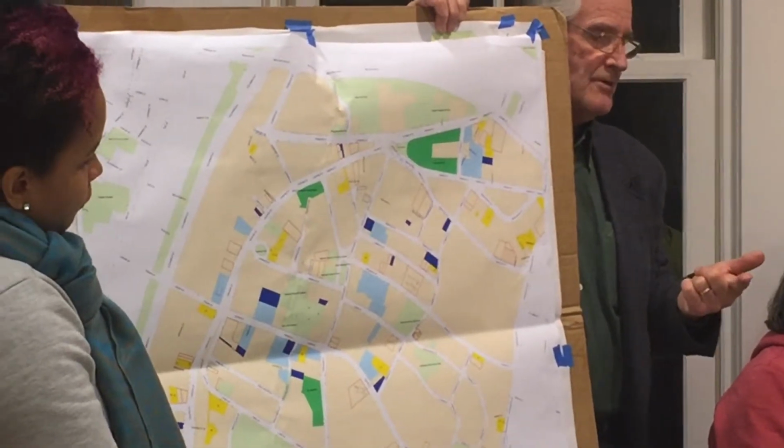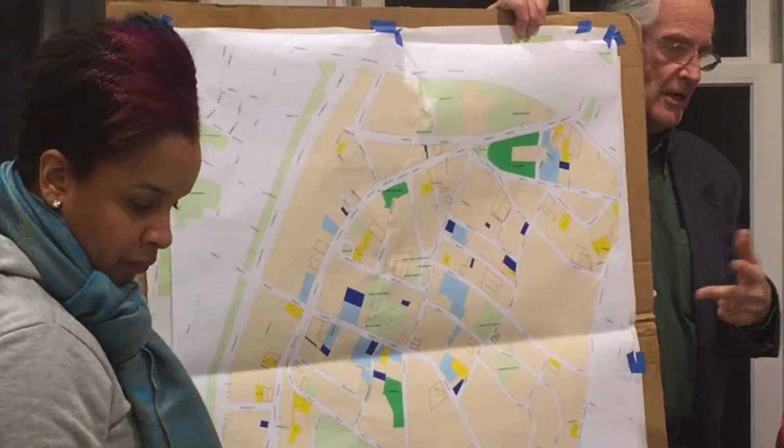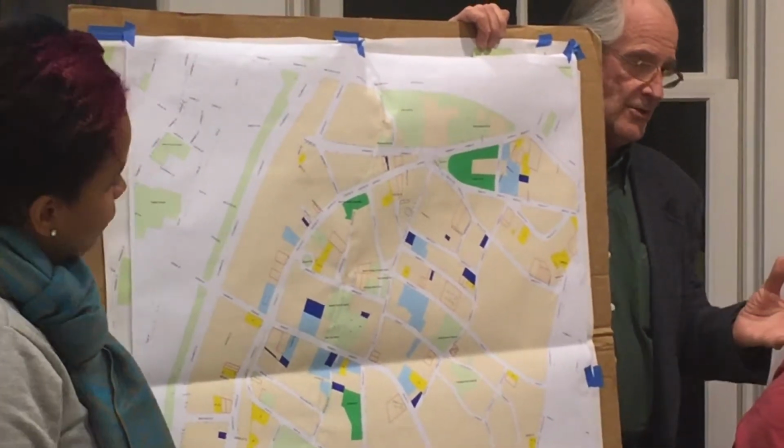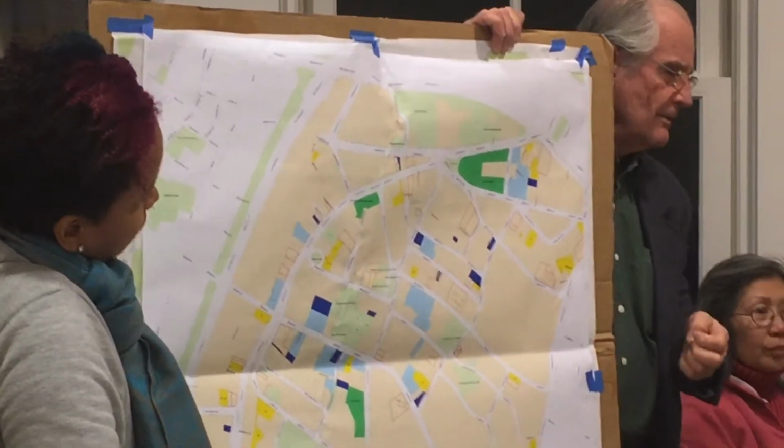The other was open space. Another had to do with making sure that the architectural fabric of the neighborhood, diverse as it is, was respected. And I'm trying to think of another.